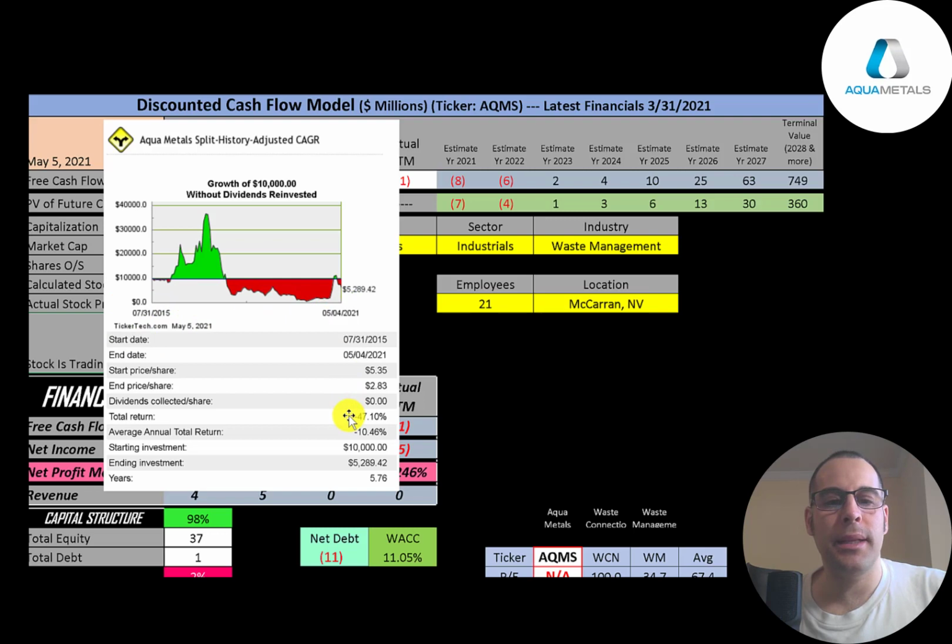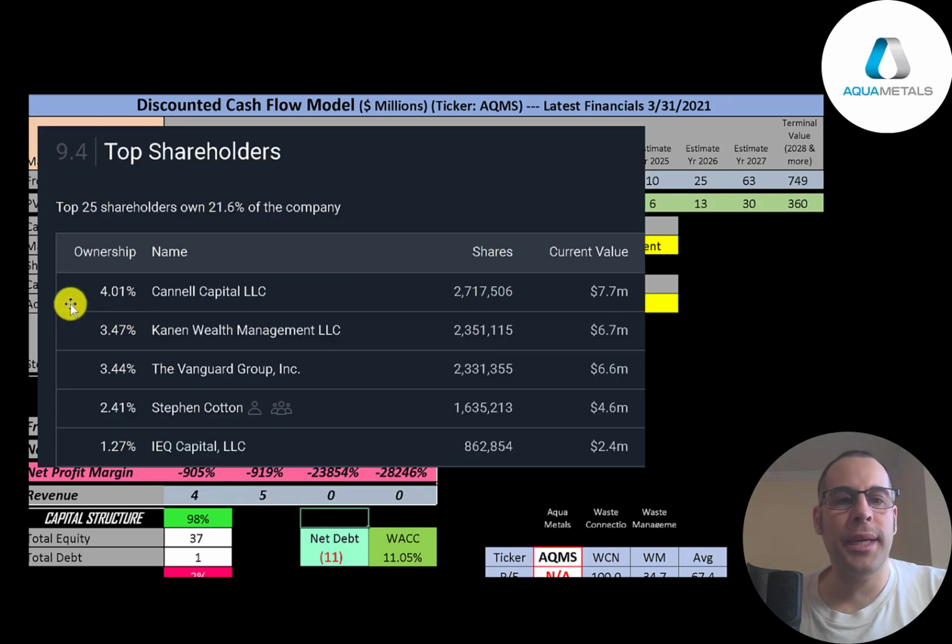That's a 47% loss. The biggest shareholders, Canal Capital at 4%, Canaan Wealth at 3.5%, Vanguard at 3.5%, the CEO at 2.4%, and IEQ Capital.